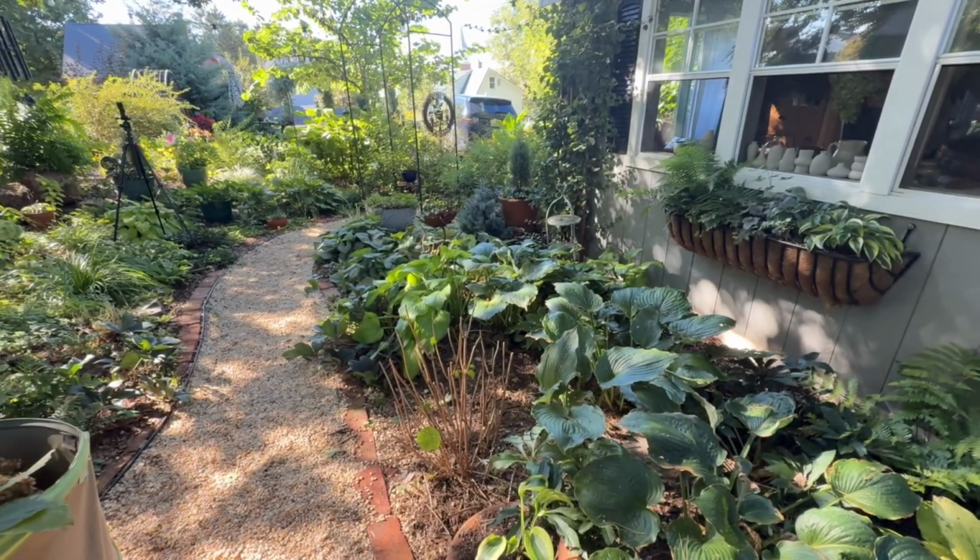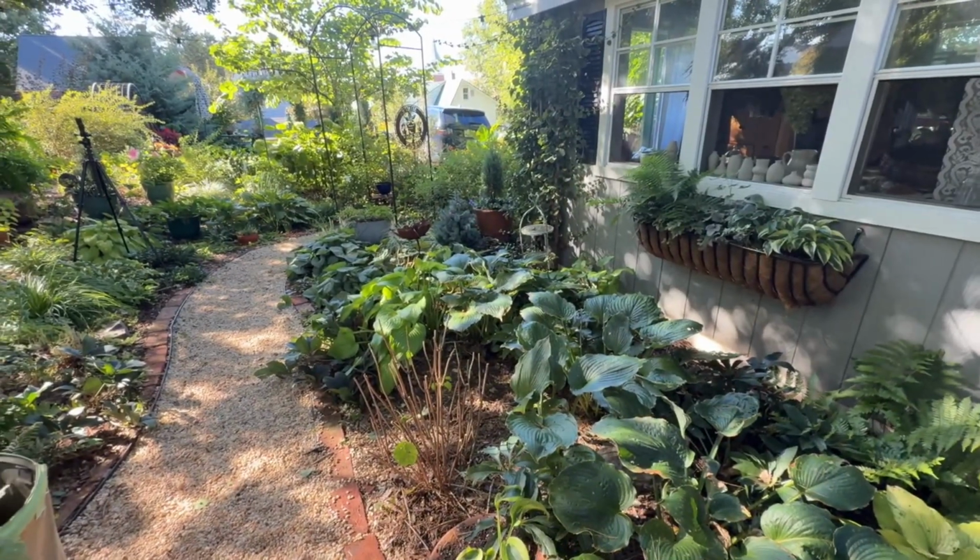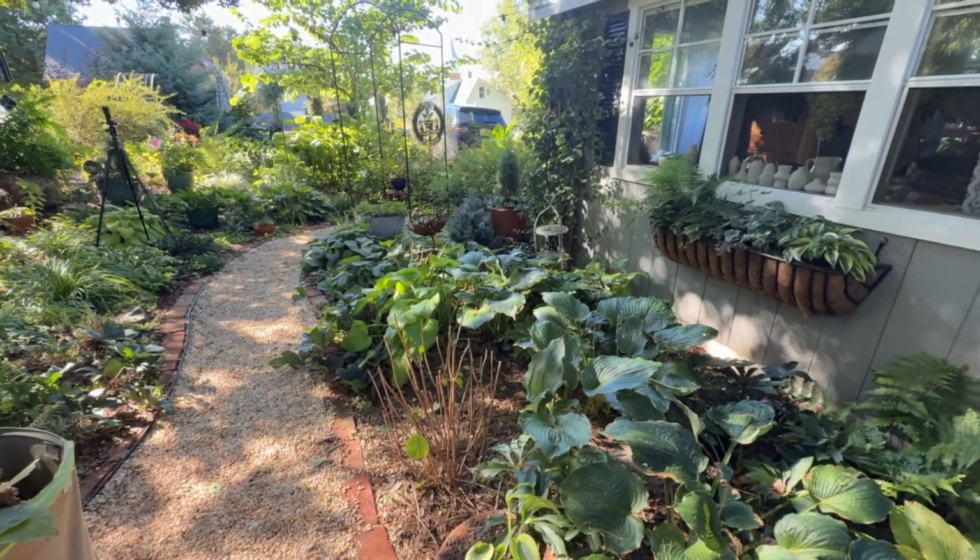So before I wrap today, I want to set the table back here with a few pumpkins and just a little cleanup. So I'm going to do that and then I'll show you everything we got done today.